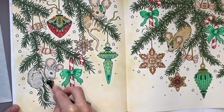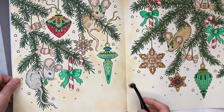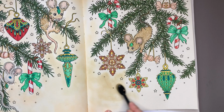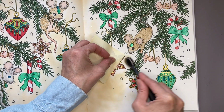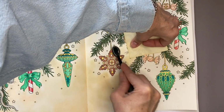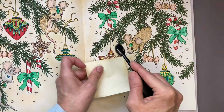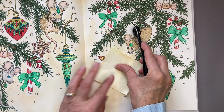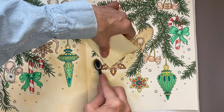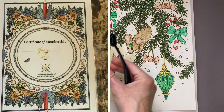Question number 10. What made you think, yes, I am now absolutely an adult colorist? I would have to say that I didn't even hear the word colorist until I was following Johanna Basford in 2021 during COVID. And she produced a coloring page for everybody and had us fill it out and declare that I am a colorist. And at that time, it really struck home that coloring is a collaboration between the illustrator and the person coloring. And it's truly an art form.